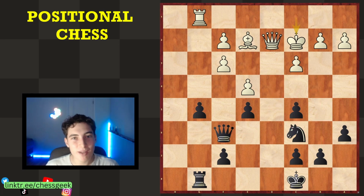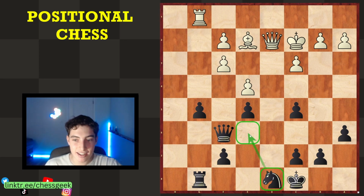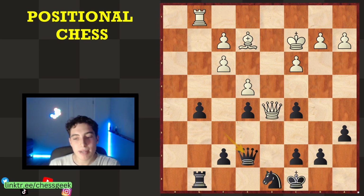But Wilhelm Steinitz basically does the complete opposite. He goes knight to d8, retreating the knight, but in a way which is far more fruitful, because now the knight heads towards e6, where it can come to f4 and take control of this outpost. In some cases, if we can get the move c4, it can also come to d4, and that's actually what happens later in the game.